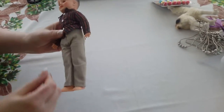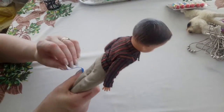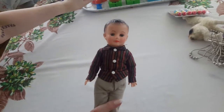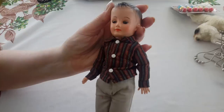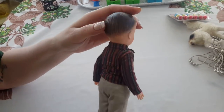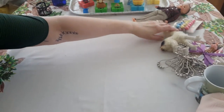I don't know why he has a rubber band on him. Super cute Jeff doll in his cute little outfit for $8. And he has nice blushing. He looks like he's in excellent shape. He doesn't have his shoes, but you know, in his cute little outfit. That was $8. So that's what I got at the local estate sale here.